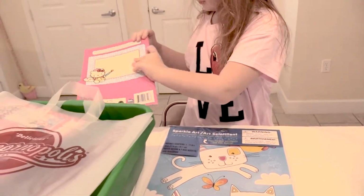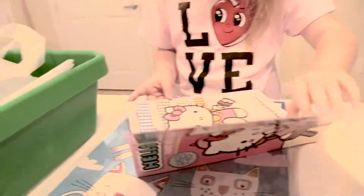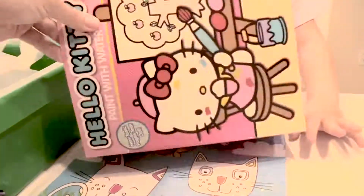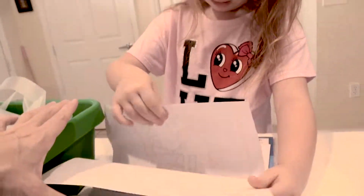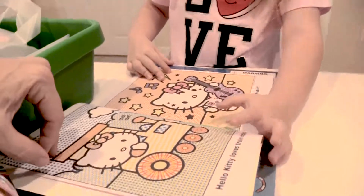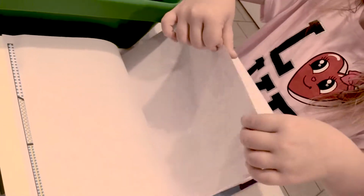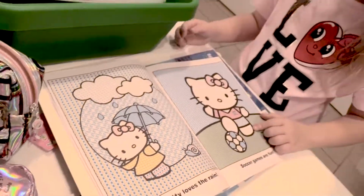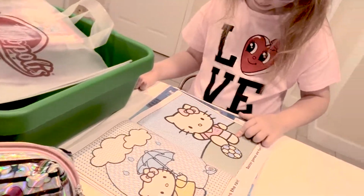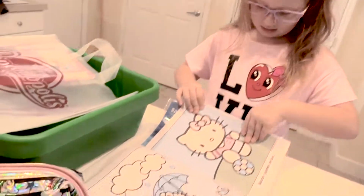Hello Kitty. Hello Kitty. Oh, the paint with water one. No. Yeah. Paint with water. You take water and paint on it, and the pictures pop up. Oh, nice pictures. Wait a second. When I had one, I thought I had the same thing. No, you had one a little different. Oh, look at that one. Oh, I didn't have this one. You didn't? Wow. You used your other one up, right? And you want another one? Yeah. Yeah.